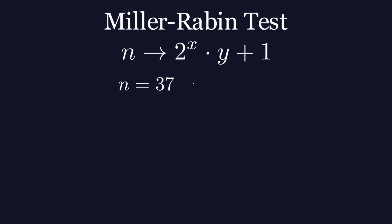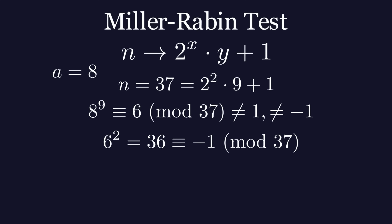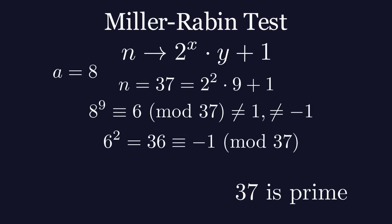Let's try with a different number, for example 37. It is equal to 2 to the power of 2 times 9 plus 1. And let a be equal to 8. 8 to the power of 9 modulo 37 is equal to 6. We didn't get 1 or minus 1, so we square it. And we get 36, so it's minus 1 modulo 37. So we can conclude that 37 is prime.